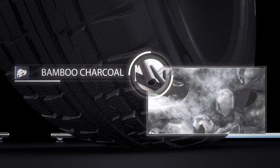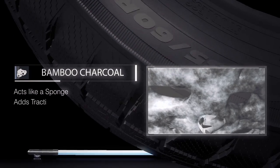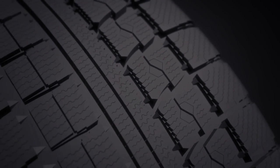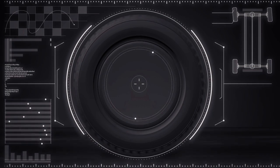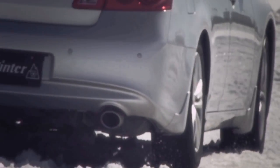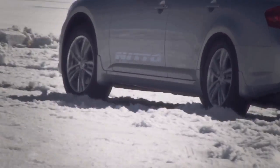This porous and sustainable material works like a sponge to soak up the thin film of water on icy road surfaces, which adds traction. The last and most important is the tread design. Getting the tread pattern just right used to be a guessing game. Now, with computer modeling, Nitto can quickly and safely develop hundreds of designs and test them in virtual environments, simulating different conditions. The best designs are then real-world tested to verify their performance. Your tires are safer as a result of this technology.